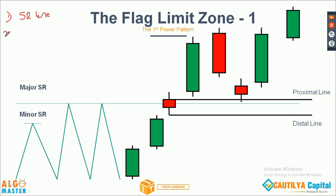Okay. Now, can you tell me, should it be a minor SR or a major SR? No, it can be any SR. It can be any SR, but major is good. Major is stronger resistance. That's all. Significant SR. Excellent. Step number 2, the SR line is broken.